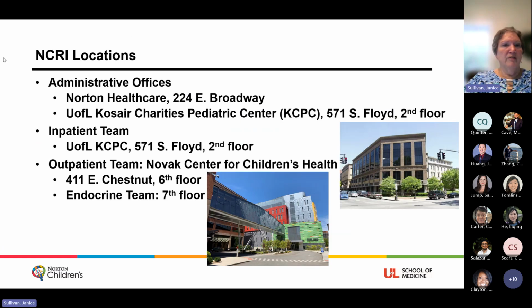We have our administrative offices at Norton Healthcare at 224 East Broadway, but also in the KCPC building, which is on the corner of Floyd and Chestnut.